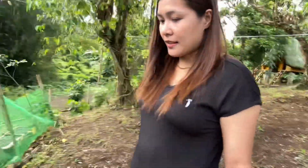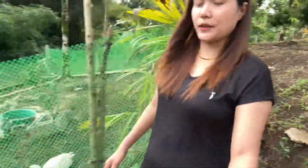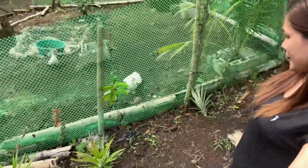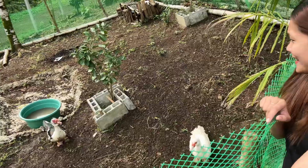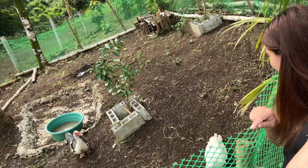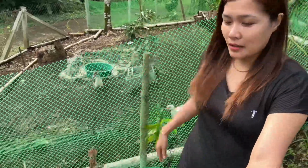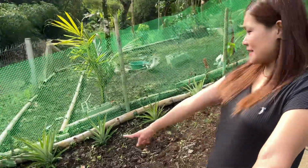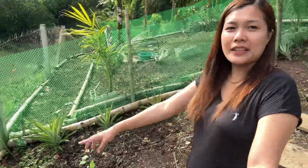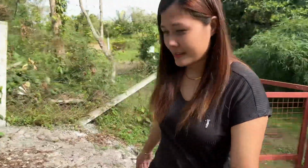We have our ducks here. So we need to be careful. Go down there. Down there is the duck. Look at our duck. Hello, duckies. Good duckies. Then we have our pineapple decoration here. So our caretaker is very good. He cleaned it properly.